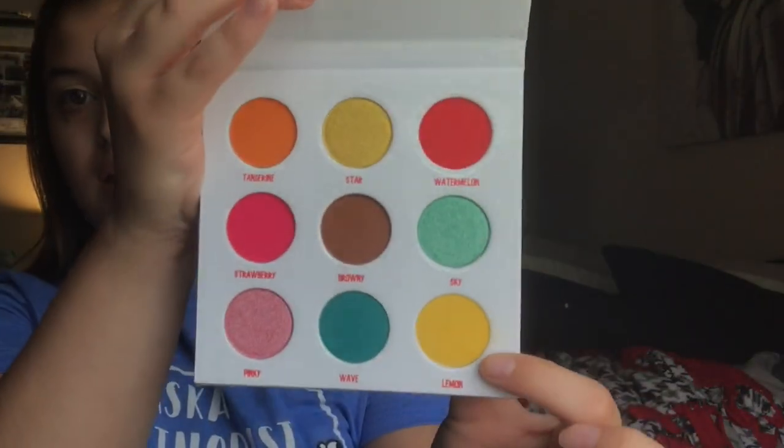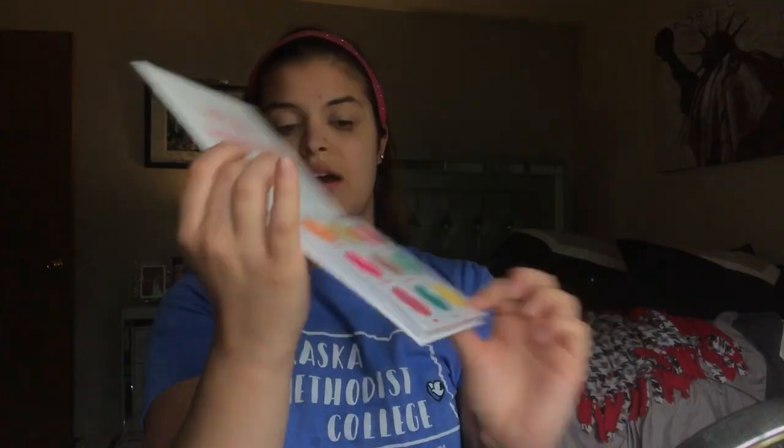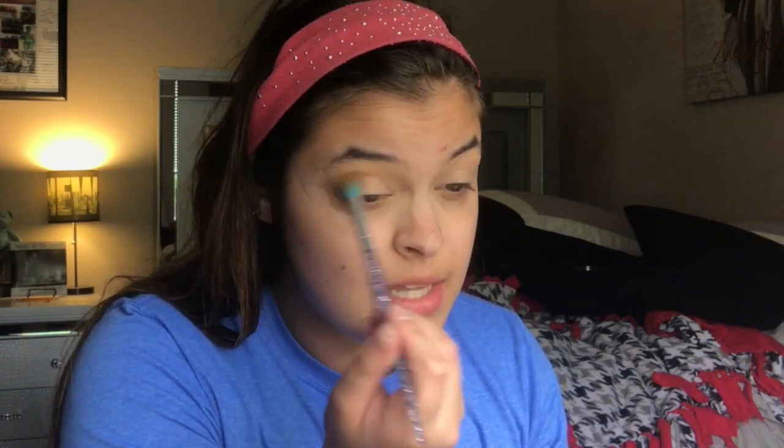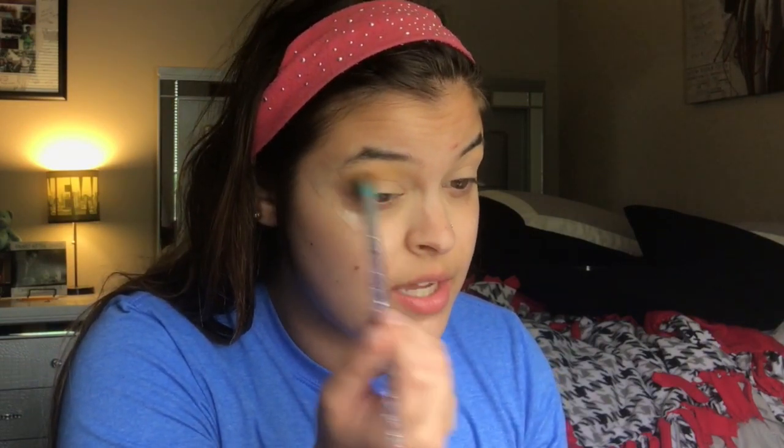There is a lot of fallout. I don't know if you guys can see, but there is quite a few fallout. It just looks really powdery. So I'll take my brush. I'm going to apply this in my transition area here. Okay, so that's one initial layer. Let's see if I can build it up.